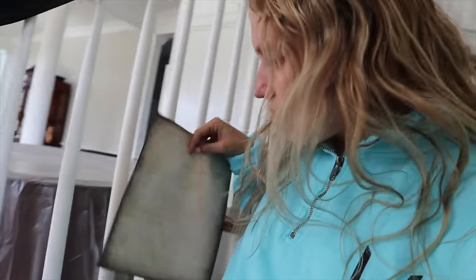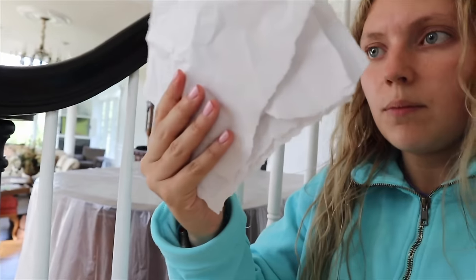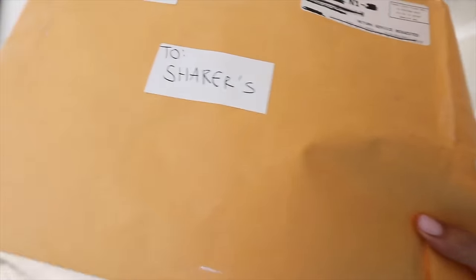Oh wait, there's a note. And oh, there's a lot more stuff. Whoa. Oh boy. There's some other stuff. Okay, so let's see what we have. Anything else? There's nothing else in here, but it's to us for sure. Okay, it could be fan mail, but I don't really think fan mail comes in those yellow envelopes. Those yellow envelopes normally mean evidence and clues and stuff. So let's see what we have.